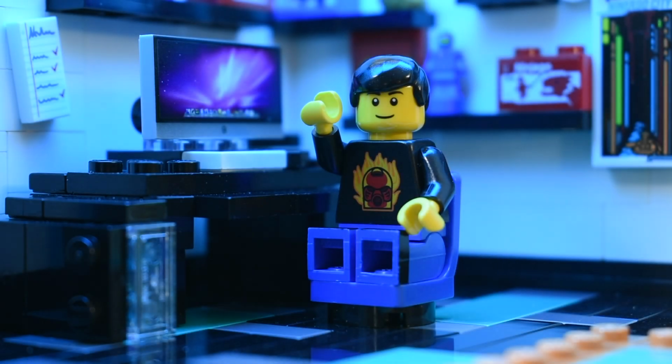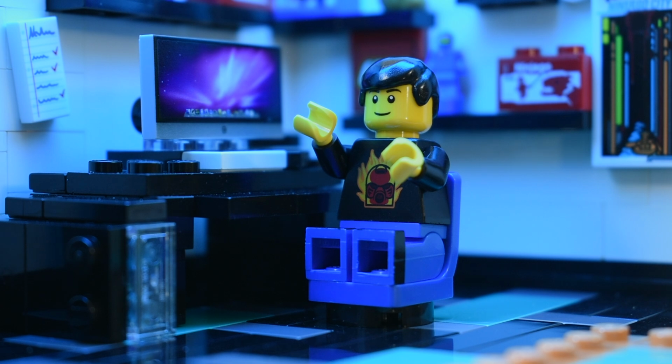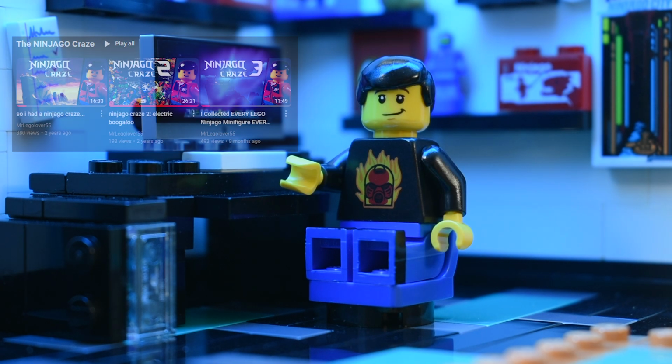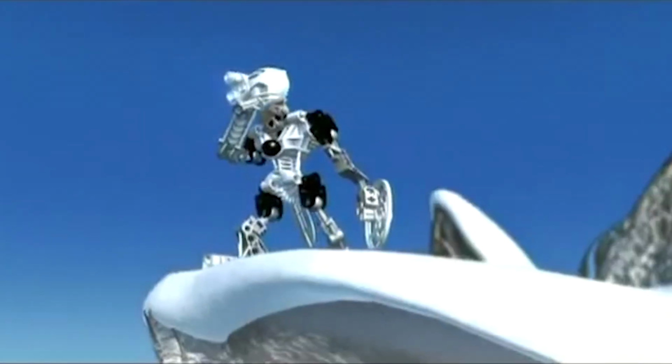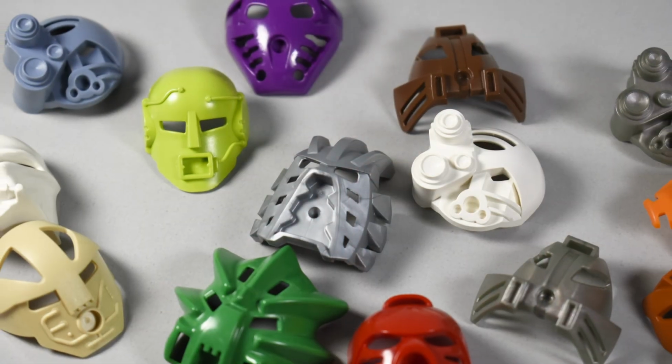Hello everybody, Mr. Lego Lover 55 here, and today we're talking about Bionicle masks. Now, despite my Ninjago obsession, I'm actually a pretty big Bionicle fan, believe it or not. I got into Bionicle around 2006, well after what many fans would consider Bionicle's golden age of 2001 to 2003. Something these earlier years had done, which I felt many other years were lacking, was the focus on masks, or Kanohi, having a much more impressive lineup compared to other years.